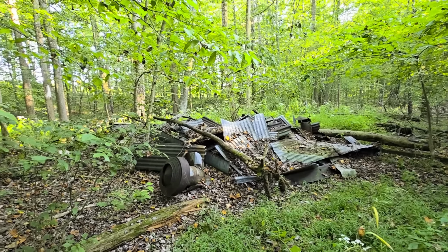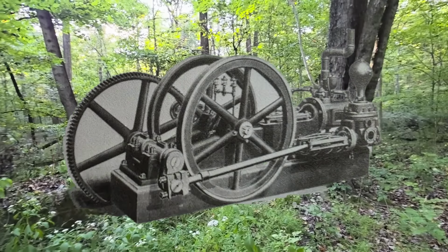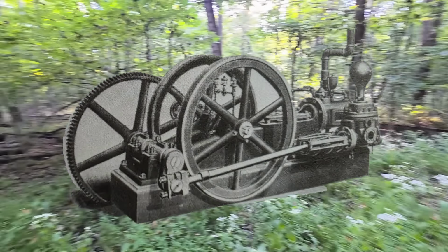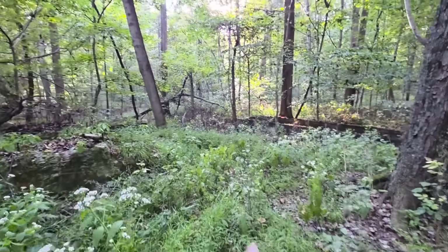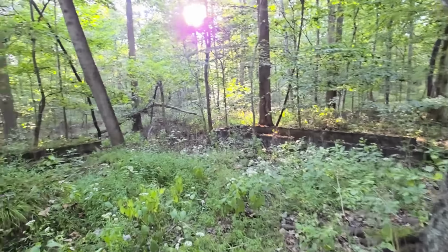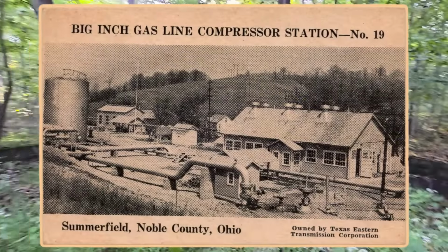So we're going on a little adventure today. I got a lead on an old engine that I'm looking for, and I'm out here in the woods in the middle of nowhere looking for said engine, and came across these old foundations. Now what I'm looking for is part of this, I'm assuming. This is a compressor station for natural gas.